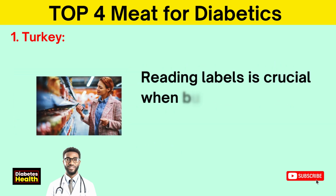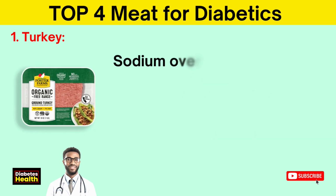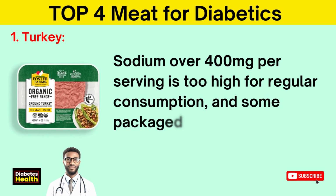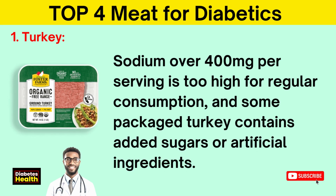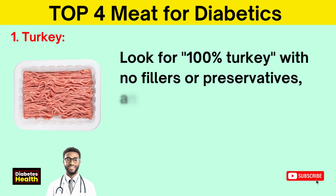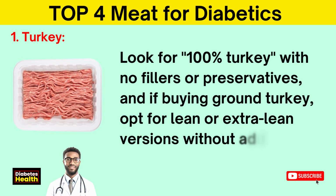Reading labels is crucial when buying turkey, especially ground or processed versions. Sodium over 400 milligrams per serving is too high for regular consumption, and some packaged turkey contains added sugars or artificial ingredients. Look for 100% turkey with no fillers or preservatives, and if buying ground turkey, opt for lean or extra lean versions without additives.